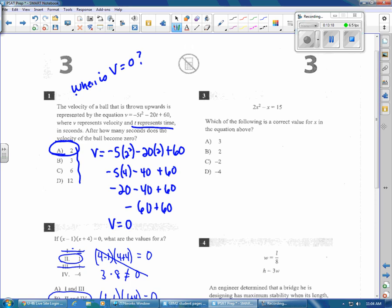Okay, number 3 says, which of the following is a correct value for x in the equation above? Again, we can substitute in all of these answers and see which one works. Starting with A, 2 times 3 to the second power minus 3, does that equal 15? We know 3 to the second power, 3 times 3 is 9, so 2 times 9 minus 3. 2 times 9 is 18 minus 3. Oh, we got lucky again. 18 minus 3 is 15, and that's going to be the first one that we check.